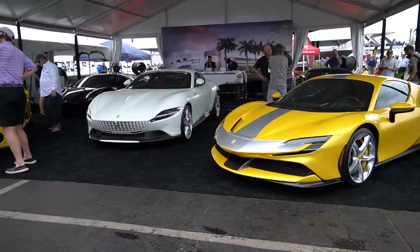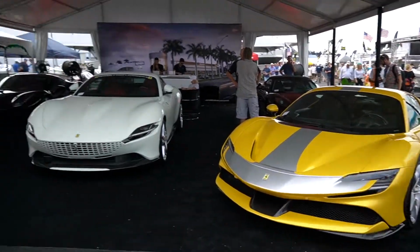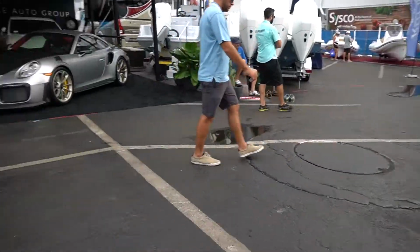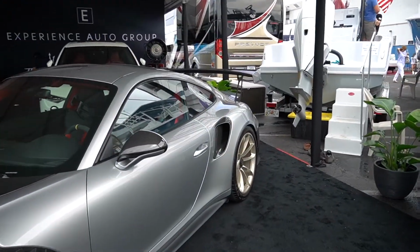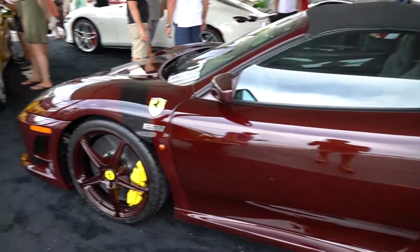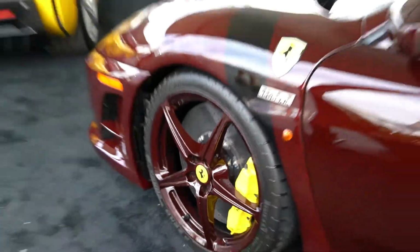Look what we have walked into here. It's actually the first SF90 that I've seen. Got a Roma, 488, 430, GT2 RS, Huracan, and a bunch of other Maseratis by Experience Auto Group. I thought this was just a regular 430 until I saw it in the sun. It won't even focus, but this whole entire car is red carbon. Even the wheels too, that's ridiculous.